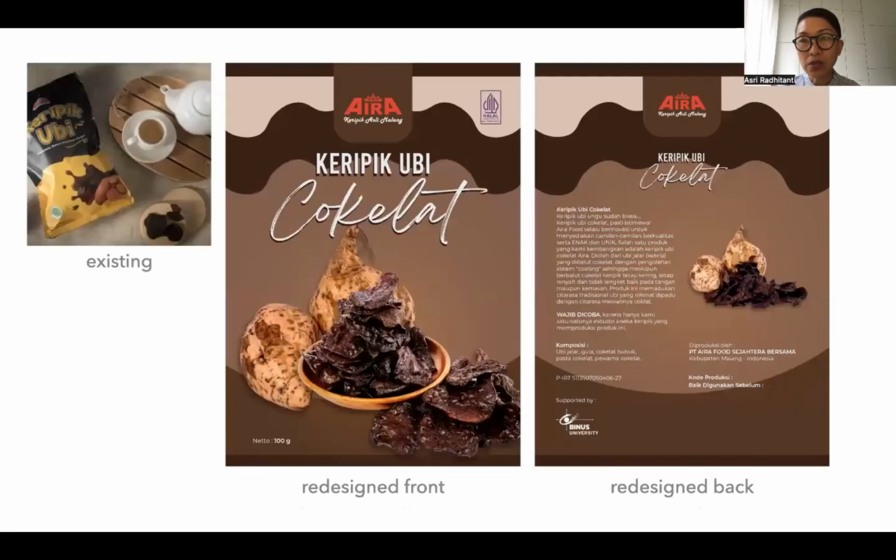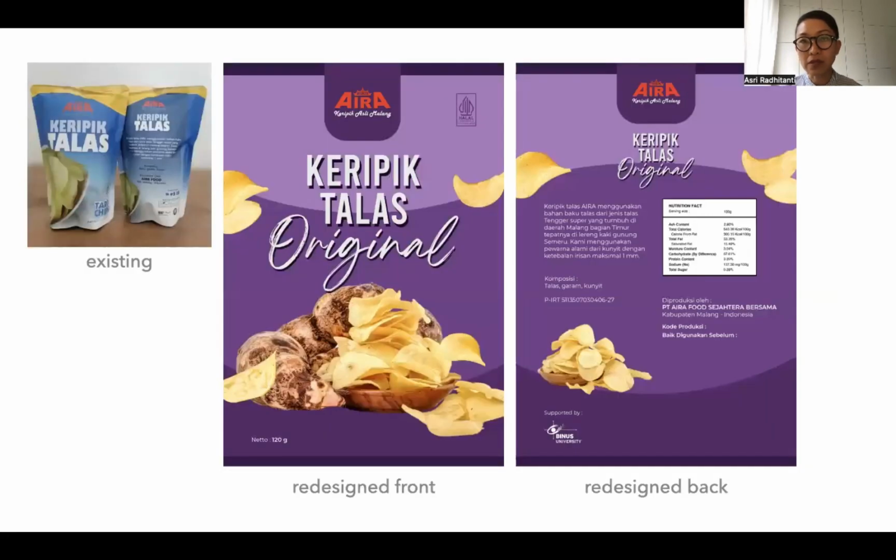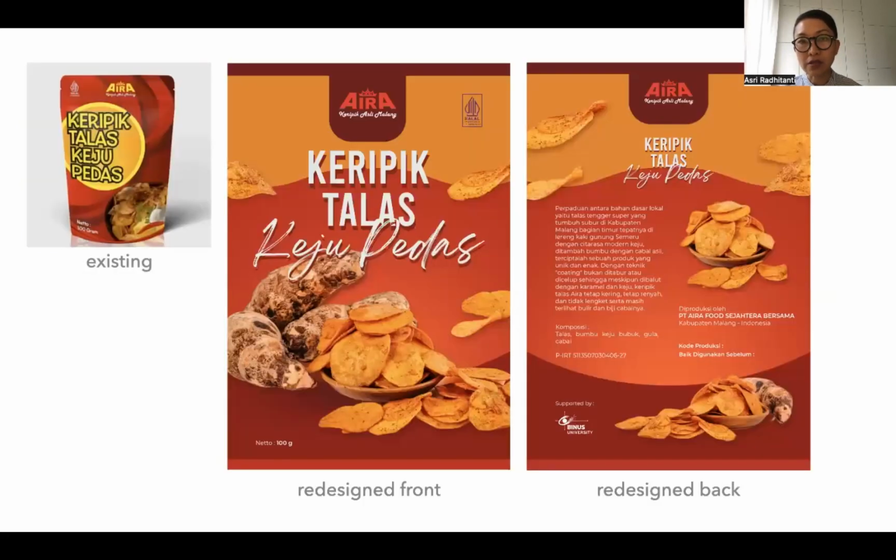The same layout was applied on the other packaging, but we use different colors. The colors were decided after the flavor and the variant. This is the third one, and this is the fourth.